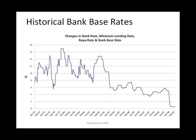Historical bank base rates. This is to illustrate that interest rates do vary and have varied considerably over recent history, and there have been different terminologies. It's bank rate today, it has been called minimum lending rate, repo rate, and such like. And today it is 0.5% is bank base rate. Historical low, as we can see there, but we can see back in the late 1970s it reached 17%.